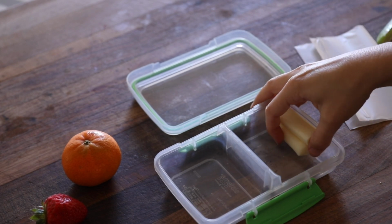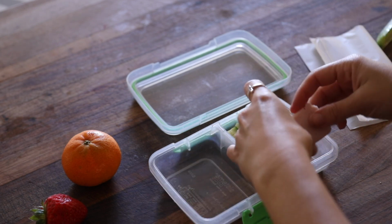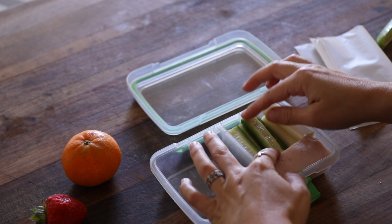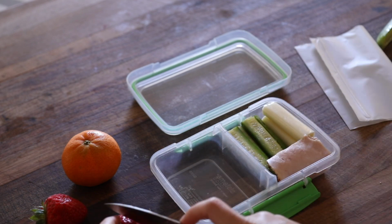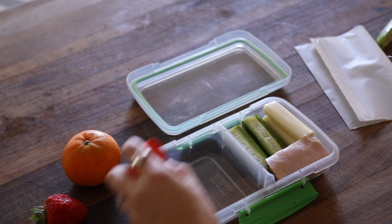I love these containers that you can also find at Target or Walmart has them, and I've had them for several years. I usually do what I call a snack pack. So it's kind of like a Lunchable, but a homemade version of a Lunchable. And every day I do a different version.